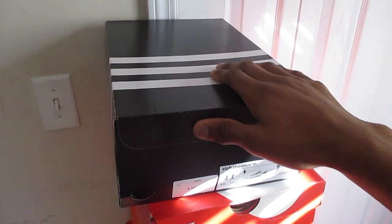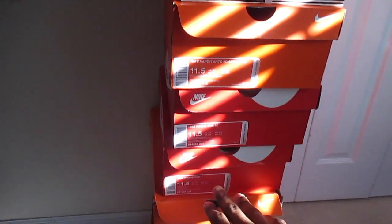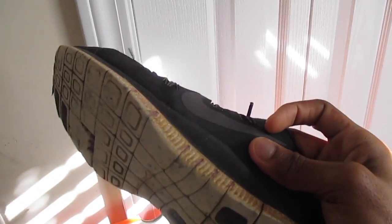I got these a couple of weeks ago, probably about a month or so ago. Next pair, Rashi ones. As y'all can see, I have a lot of Rashis. Even though I was skeptical about them at first, these are brand new. I got these last week. I haven't worn these yet, but I'll wear them sometime in the new year, since it's the second to last day in 2016, unfortunately. Next pair we have Nike Free Runs 5.0.